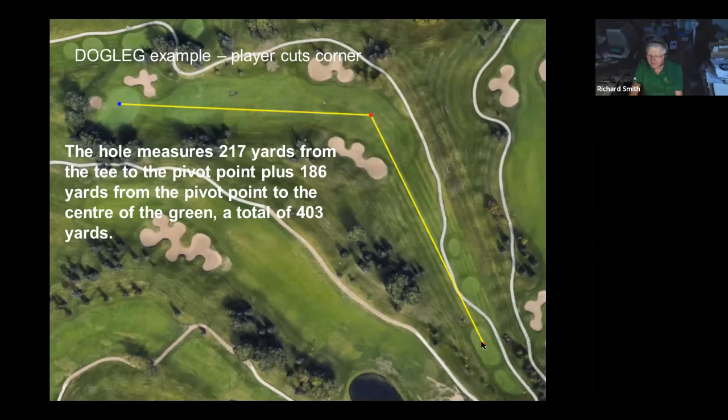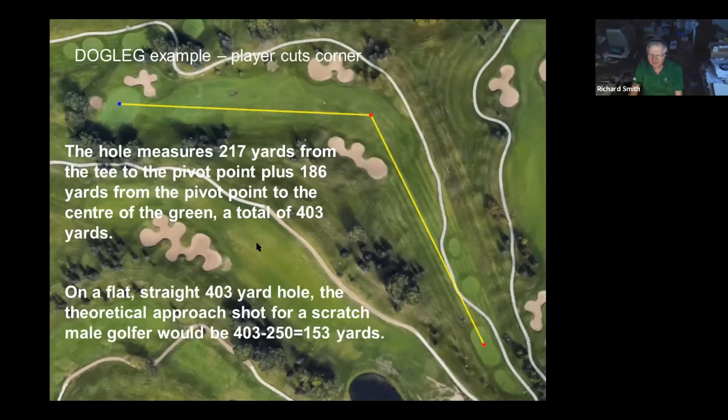Firstly, the measurement of the hole from the particular tee box we're rating, that one down there. Measuring in accordance with what we saw earlier, we find that to the bend point or pivot point, it's 217 yards. From the pivot point to the middle of the green is another 186 yards. So the total measured length, the way we're supposed to measure a golf hole, is 403 yards. Okay, let's just pause for a moment. How do we measure this?